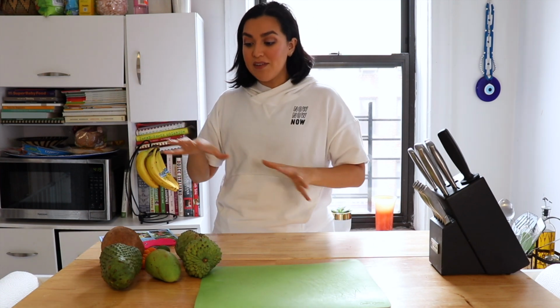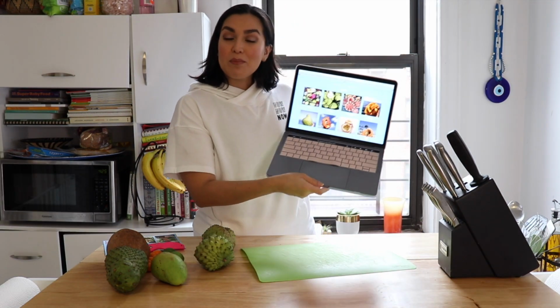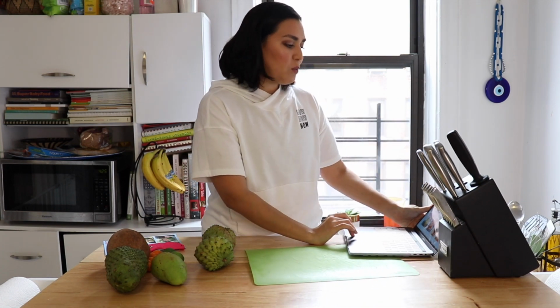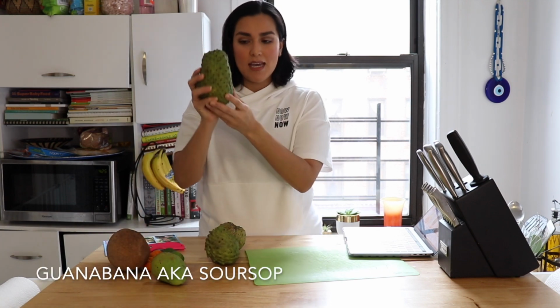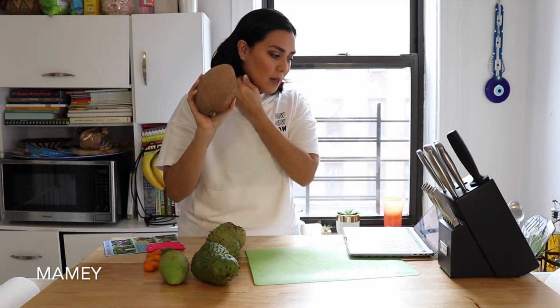So what I'm gonna do is I'm gonna go grab my computer to see if I can look these up and tell you right now what they are. All right, everyone, I quickly grabbed my computer and I'm on the Miami Fruit website and I am looking at what's in season so I can tell you what some of these are. This one, I was right, is a guanábana. Really excited to cut this open because again, it's one of my favorite fruits.